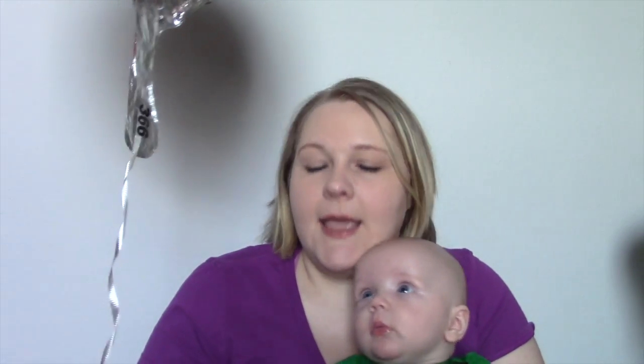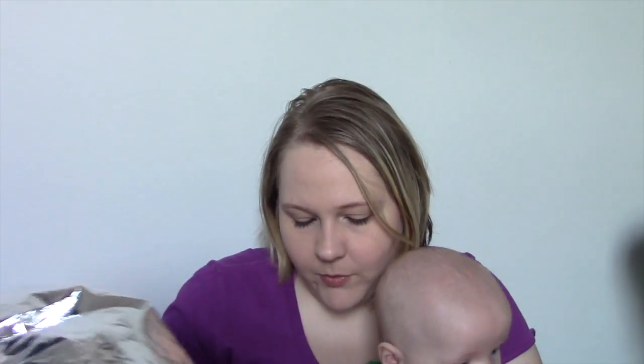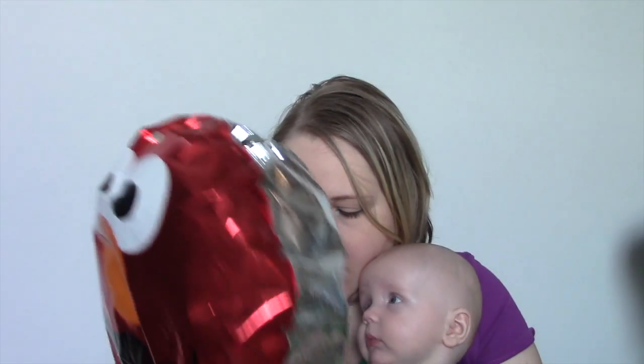It teaches them eye tracking development, gross motor skills, and cause and effect. It's a really good educational thing, and he has stayed obsessed with balloons. He doesn't just do balloon kicks anymore. He works on grabbing the balloons in the air, and he likes to grab them with his hand and hold on, and he shakes it like that. We do a lot of things with balloons.